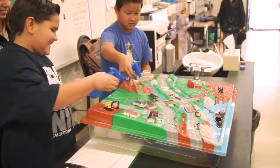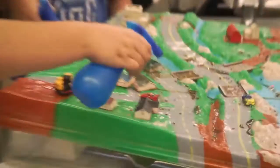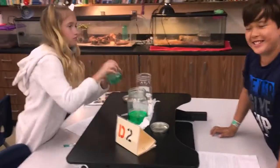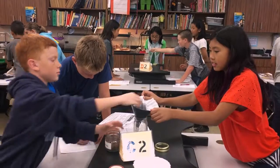We do a mapping lesson with them that helps them see how all the watersheds fit together and how runoff all over the county connects from one place to another and ends up in the Suisun Marsh or ends up in the San Francisco Bay. And they can see all those pieces of a puzzle fitting together.